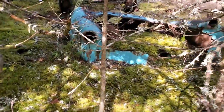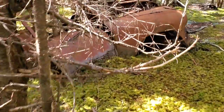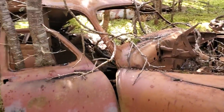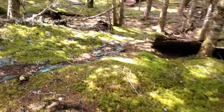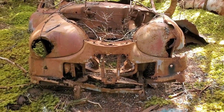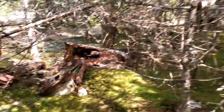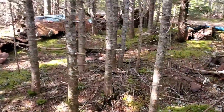There's the back end of her there. Sorry for the breathing, boys. I'm an old man. Look at this now. That's seen better days. There was a time I was in there, I looked pretty good. English cars, of course. We were an English colony for a certain while, and then we basically joined Canada in '49, so you will find a lot of English stuff here.